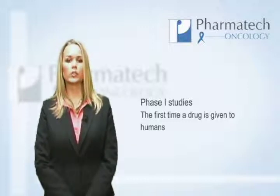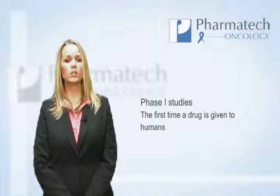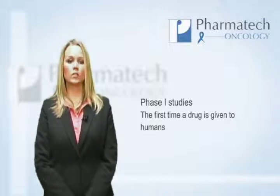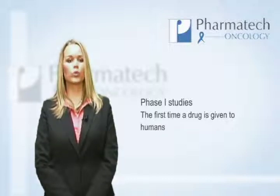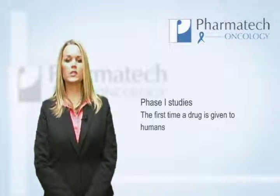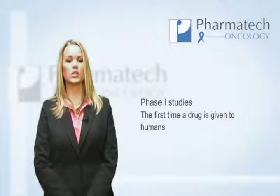Phase 1 trials are extremely important and evaluate how a new drug should be given, for example, by the mouth, injected into the blood, or injected into a muscle, how often, and what dose is safe. A Phase 1 trial usually enrolls only a small number of patients, sometimes as few as a dozen. These studies are not designed to find out if the new treatment works against cancer, although Phase 1 studies have helped some patients.